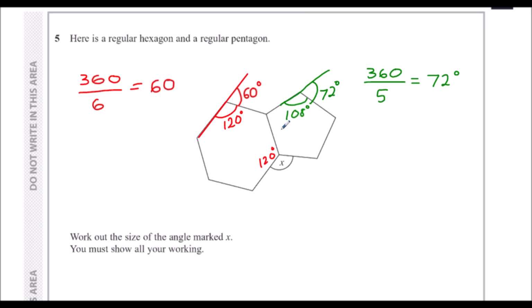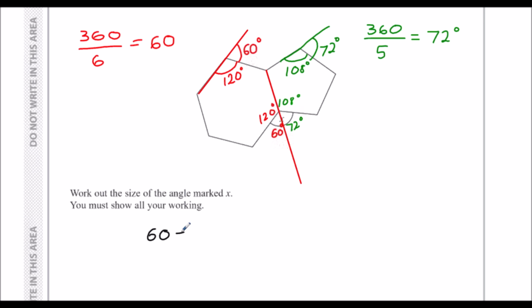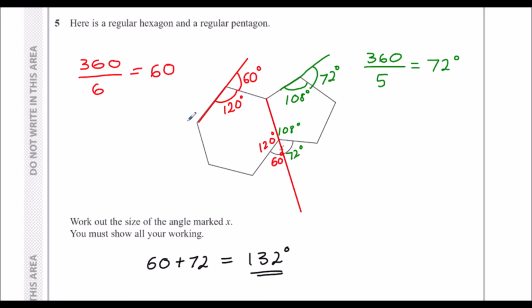So this one here is 120. This angle here is 108. So we could use angles around a point, add up to 360. Alternatively, we could cut the angle X in half and say we have a 60 degrees and a 72 degrees. And we'll just add the 60 and 72 together. It's a slightly easier calculation. So 60 and 72 will make 132 degrees. So that is the angle X, 132 degrees.